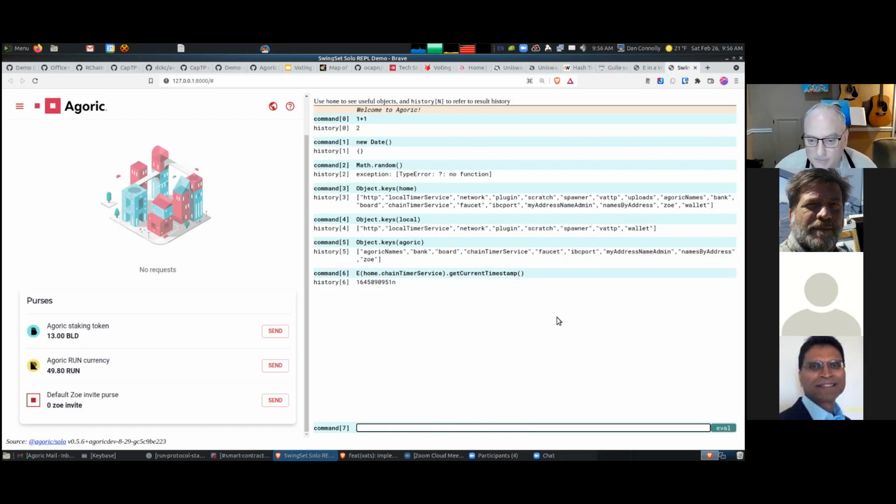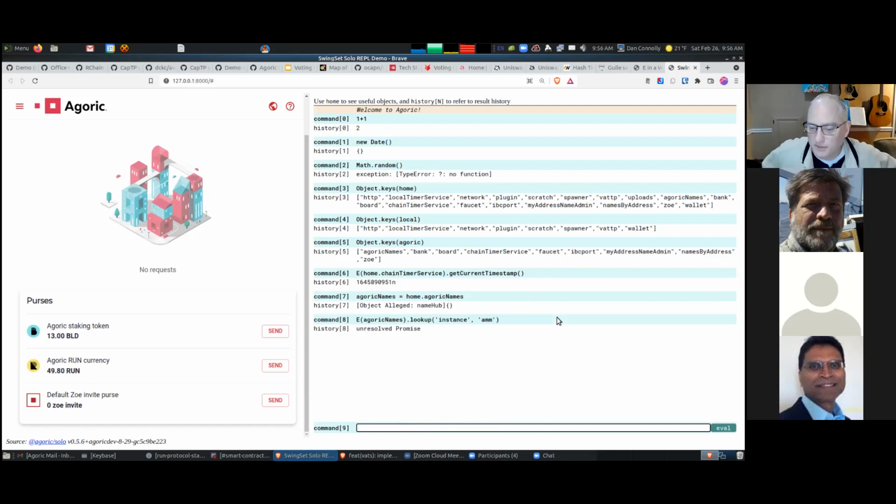Are you following so far? Yes. Okay. So in this home.agoricNames in particular, here, let's do this. This isn't the only way we'll be able to detect that the AMM is running, but it's one of them. Okay, so the name service has this reserve function, and it means until somebody has filled in this spot in the name service, don't resolve the promise, but it's not going to give a 404. It's not going to say, what the heck is that? It's just going to give you back a promise that if the party that has the rights to fill in the name ever fills it in, then our promise will resolve.